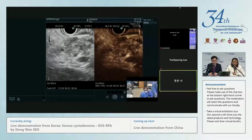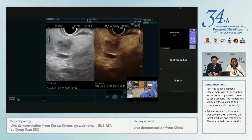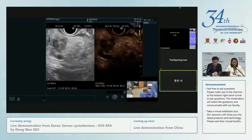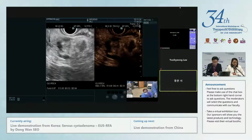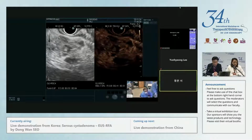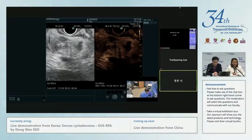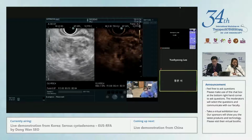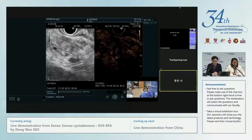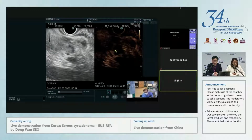Can you see the harmonic image now? Yes. Left side is B-mode, right side is harmonic image. We are going to inject Sonazoid contrast and see which area is showing enhancement. Enhancement means there is viable microvessel. That area needs to be ablated. Okay, inject. Now we are injecting Sonazoid. To see the enhancing area, we need to look at the right side.